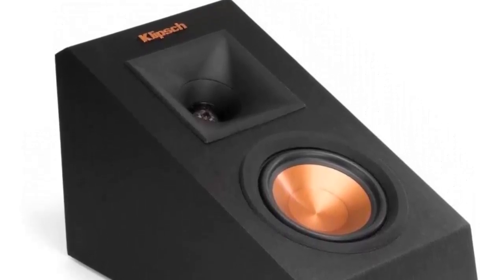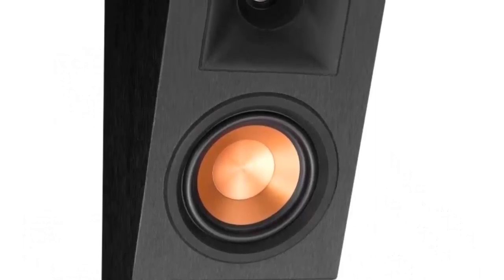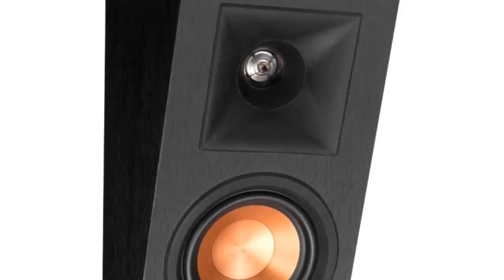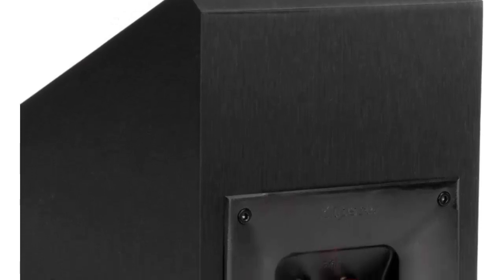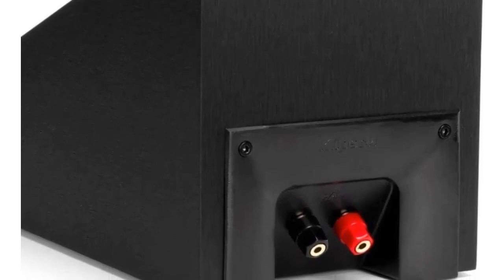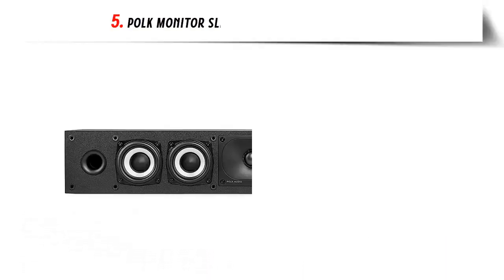The RP-140SA is designed and manufactured in China, making it an affordable and reliable choice. With its superior sound quality and durability, the RP-140SA is sure to be a great addition to any audio system. Whether you're looking to add the immersive sound of Dolby Atmos to your current floor-standing or bookshelf speaker, the RP-140SA is the perfect choice.